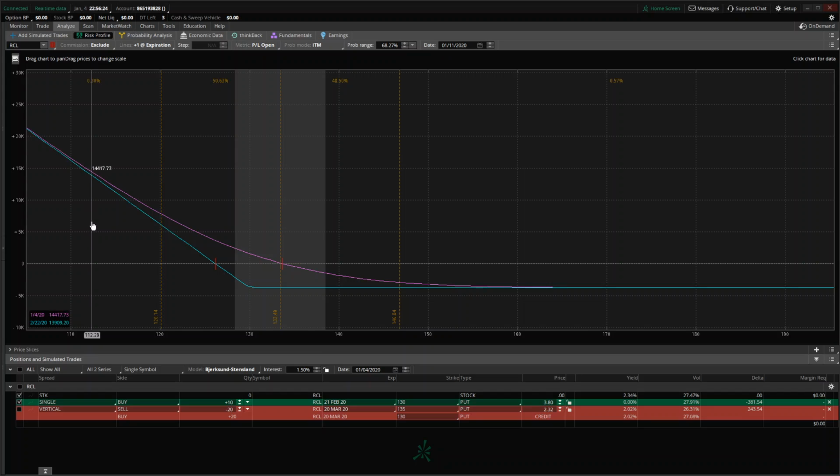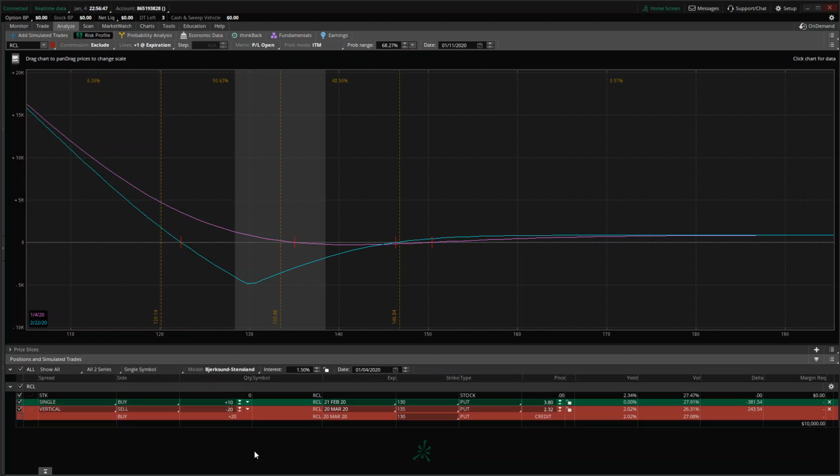And just look at it for me. If it went up to, call it 117, I'll show you why I'm picking 117. I would make about 9 grand, but the risk would be 3.8. So once I put this structure, if it goes to 117, I'm making about 4, greatly reduced. What is my maximum risk? 5.